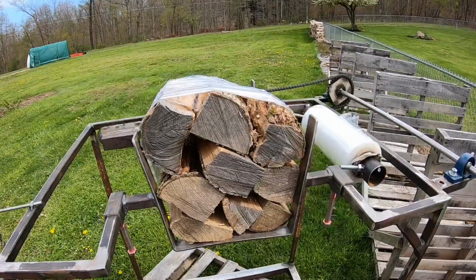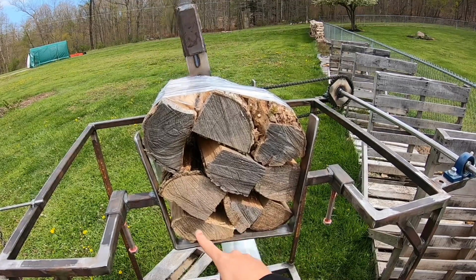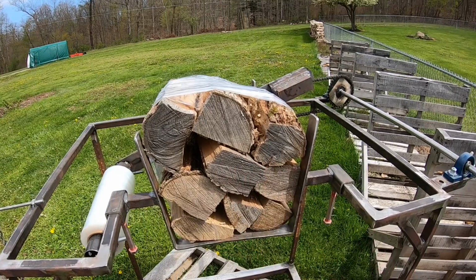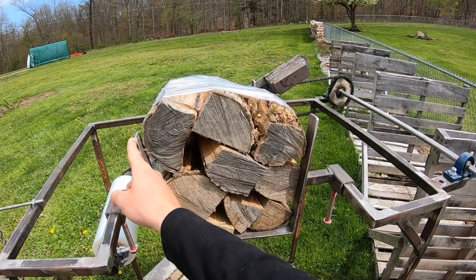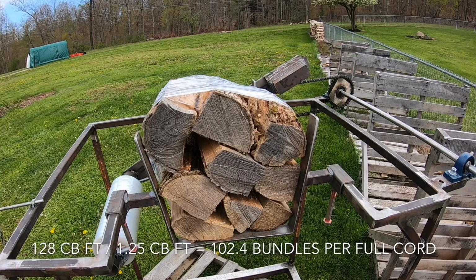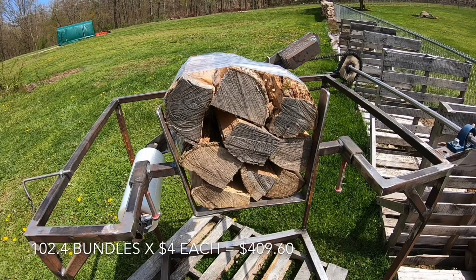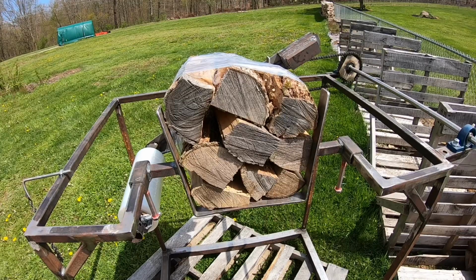All right, so this machine here is a firewood bundler. You can get an idea how it works. We'll give you a better demonstration here in a minute, but you can get anywhere from 8 to 10 pieces of wood in here. Right now there's 9 in there, depending on the size pieces of firewood you have. But the dimensions I have of this here is about 1.25 cubic feet of firewood. There is 128 cubic feet of firewood in a full cord. So if you take 128 cubic feet and divide that by 1.25 per bundle, that gives you about 102 bundles per cord. If you can sell your bundles for $4 a bundle, that turns out to $410 per full cord of bundles. I know you've seen them at gas stations for $5, $6, so selling them for $4 a piece should be no problem at all.